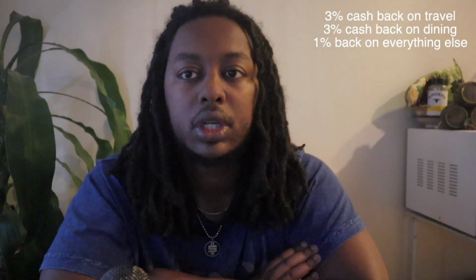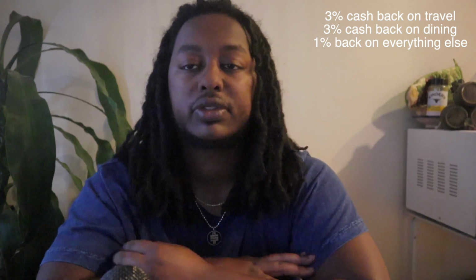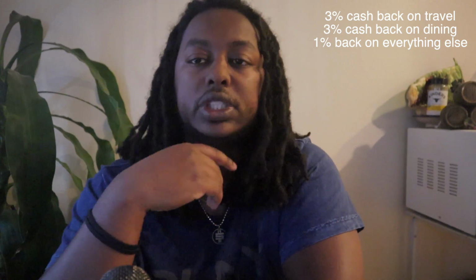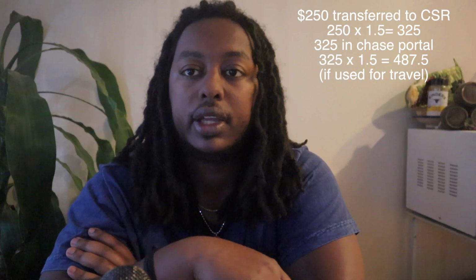Another awesome thing about the Chase Sapphire Reserve is that if you have other Chase cards and you transfer points to your Chase Sapphire Reserve, you're going to get 50% more. So for example, I currently have the Chase Freedom, and I probably have about $250 in cash back on that card. But when I transfer it over to my Chase Sapphire Reserve, it's going to be multiplied by 50%, so it ends up being $375 in cash back. And then later when I use that in the travel portal, I'm going to get another 50% more, so it ends up being $500 and something dollars. So I was basically able to double my money just from having this card and using it for travel through the portal.